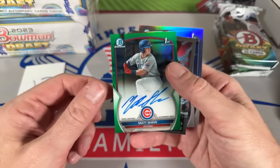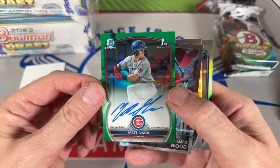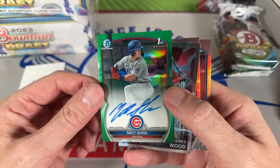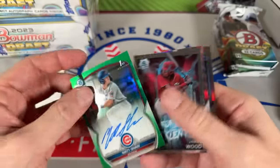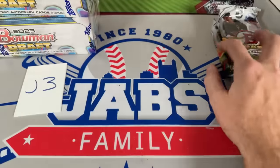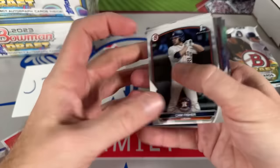And the Cubs hit a big one right here. It's a Cubs night. It is Matt Shaw, one of the top names in this, and it's going to be a green first on card auto. Who picked up the Cubs this round? Chris Dasgupta gets them. Matt Shaw first. It'll be numbered to 99. That is a really great card right there. So Cubs hit again. See if they can continue to hit.